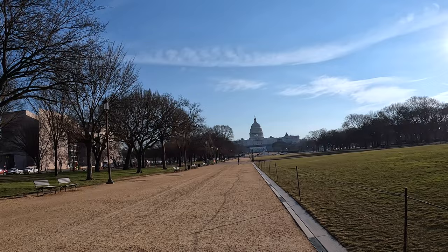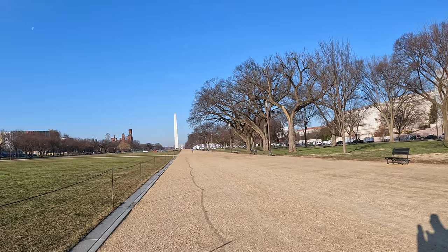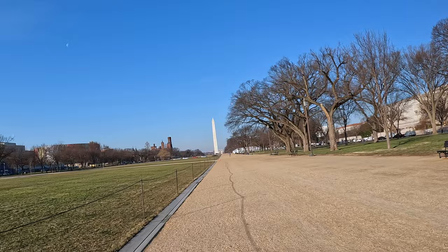Okay, we started from the Capitol building and we are starting to get into the Smithsonian area, which is one of the great museums of the world. And it stretches on and on both sides over here. First, we've got the National Gallery of Art right here, which is a big collection of American and European art. On this side is the Smithsonian National Air and Space Museum, which is really, really cool.